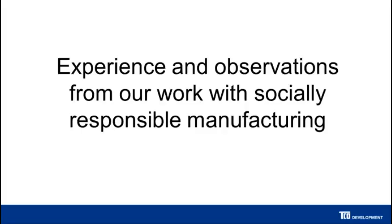So our experiences and observations with socially responsible manufacturing is something that I will talk more in detail about, because I think that is the most challenging thing now for purchasers.